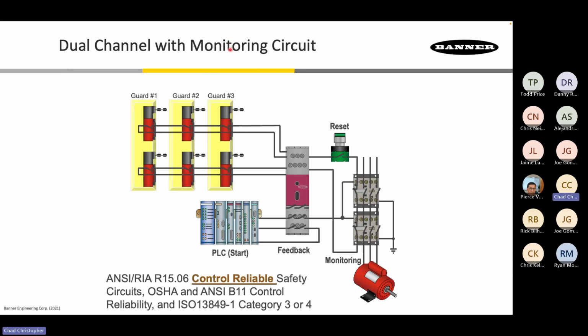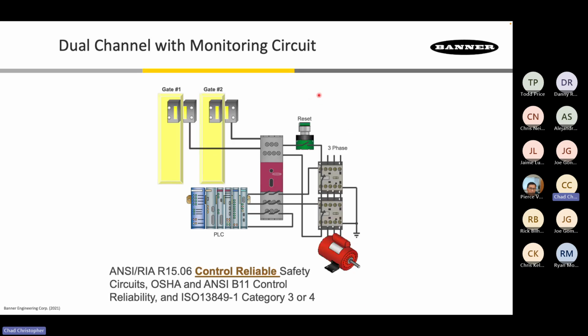Now we moved up to dual channel with monitoring. This is considered control reliable, even though we're going single circuit and daisy chaining these switches, because we have redundancies throughout the system. I think probably you would get people that, if they go to the old standards, arguing this is Cat 3 or 4, but this was definitely better than the previous slide and kind of the way it's been done for a long time for people that were guarding machines, and more appropriately.